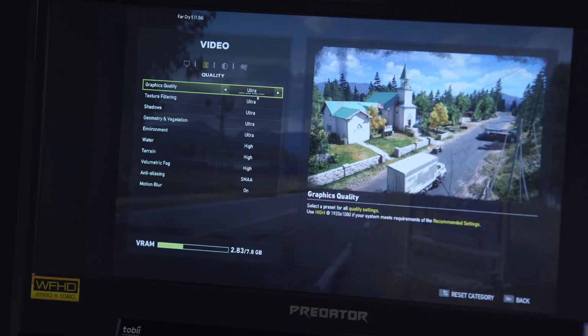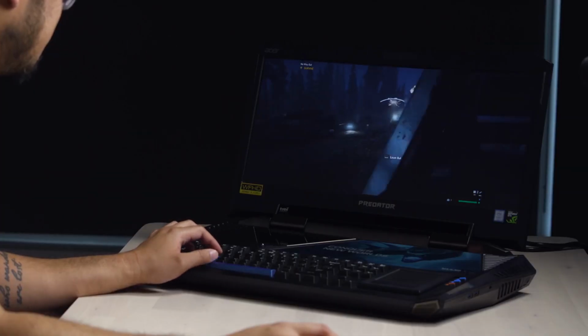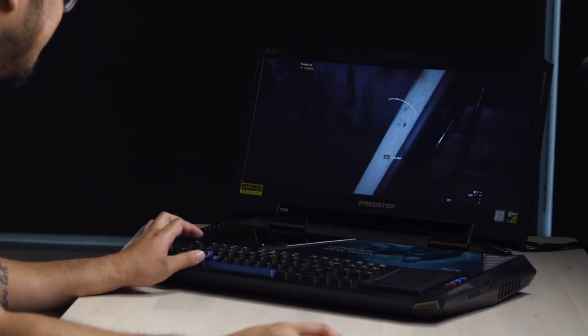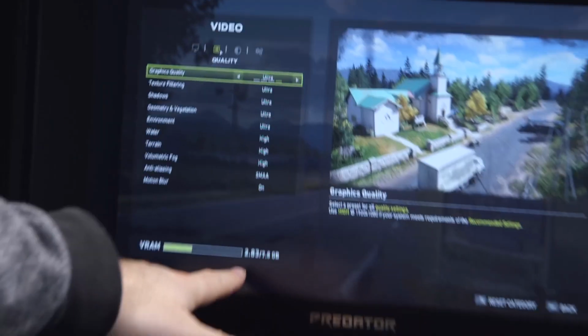So yeah, that's Far Cry 5 and Ultra Everything. Very graphics intensive game, as you could tell from the gameplay. Fills out the ultra wide aspect ratio at 2560 by 1080. And you can see we still have plenty of VRAM left over.